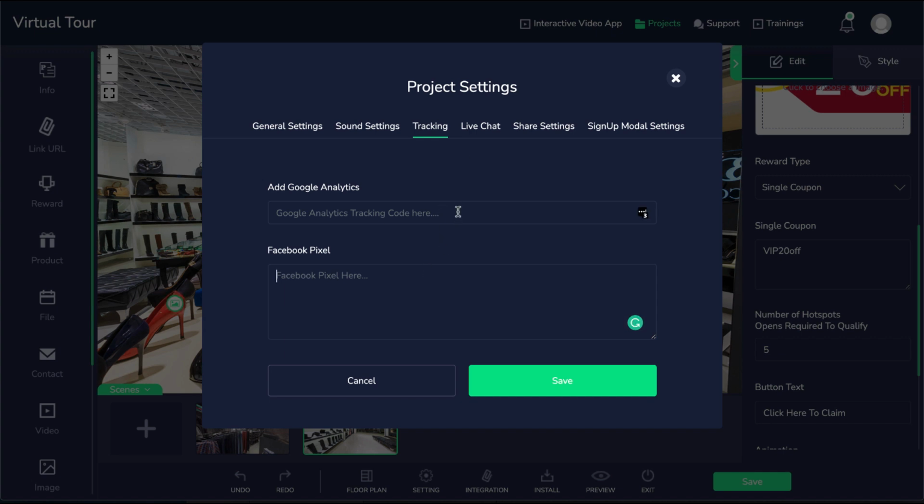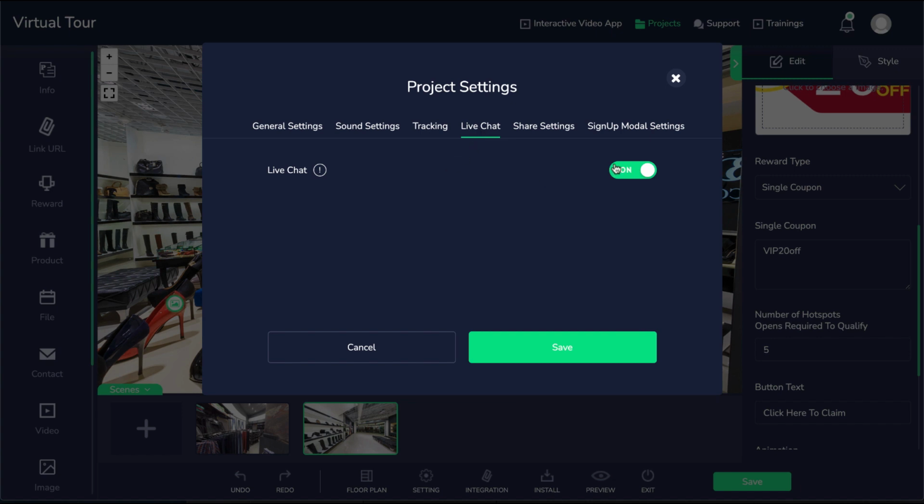Add your Facebook pixel code here and create a custom audience for people who explored your tour and run ads targeted at them. This is where you enable the video chat. Once enabled, you can engage with prospects and answer any questions that they may have by talking to them in real time and closing the sale.